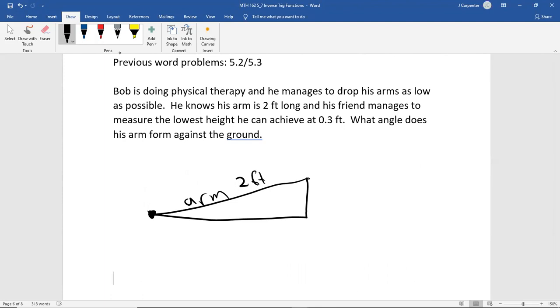Then he's got a friend who manages to measure the vertical distance from where his hand is. So this right here is his hand, or the tip of his finger. Hand, finger, whatever. And this was 0.3 feet. I didn't want to do it in inches because I don't feel like converting units. And they ask, what angle does his arm form against the ground? So that's the angle right here. We don't know this horizontal distance. Guess what? We don't need to know it. Yes, we could find it by Pythagorean, but we don't need it.